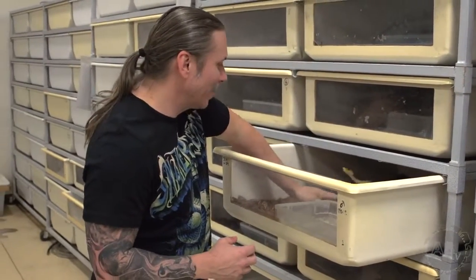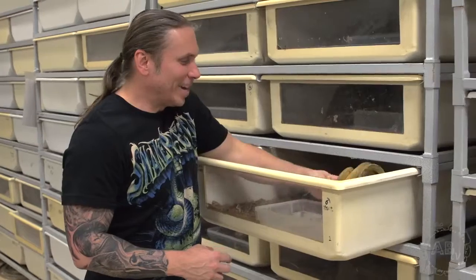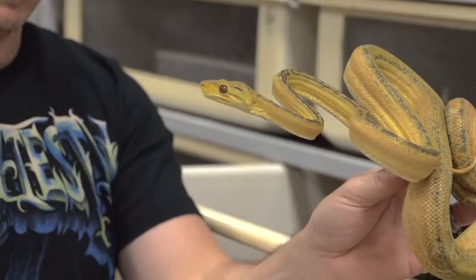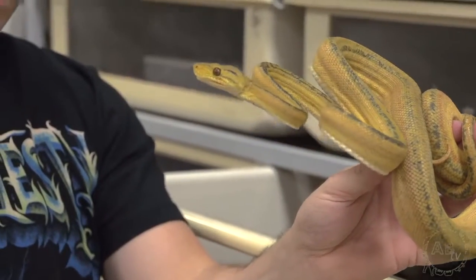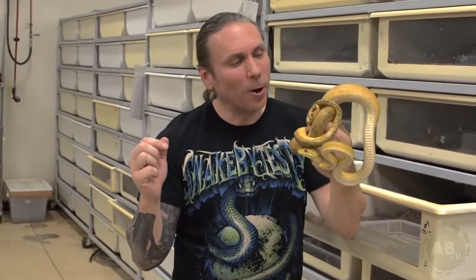Like this little guy here. Whew, these are definitely dodgy. And that's a tiger Amazon tree boa. Oh, it's such a pretty animal. And Amazon tree boas have always been one of my favorites for sure, even though they are a little bit feisty. But the tigers are a dominant or possibly even co-dominant mutation. And what a beautiful animal. And that basically just means that it has that really cool patterning and stripe.